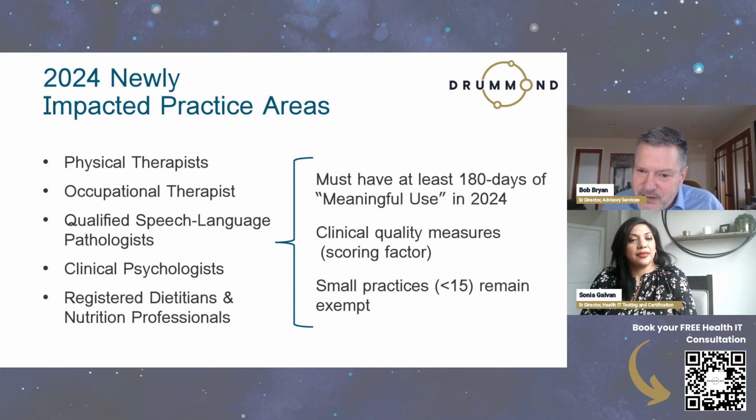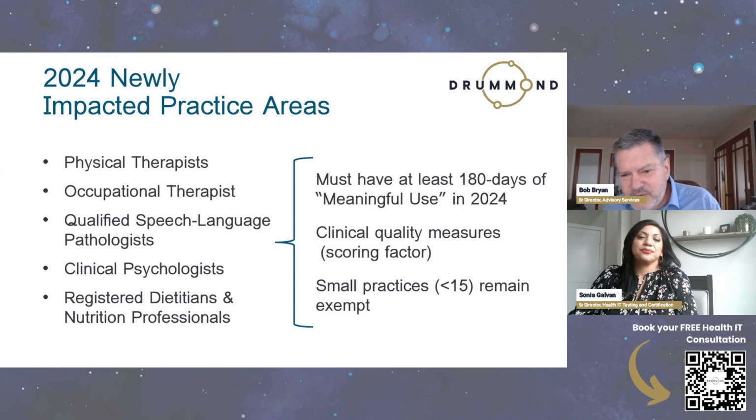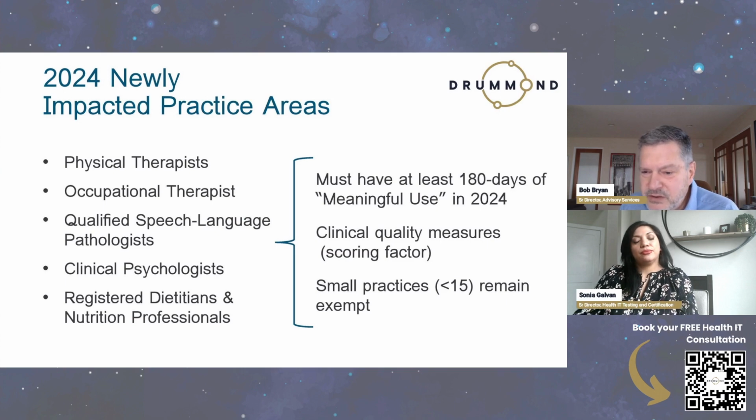And the last note here is that small practices do remain exempt. It's under that base level of 15 clinicians. The thing to keep in mind, of course, is that if your solution may extend to some customers that are over that 15 clinician level, or if you expect to grow into a space that would put you above that, or some of your customers above that number of 15, you should be looking into certification.